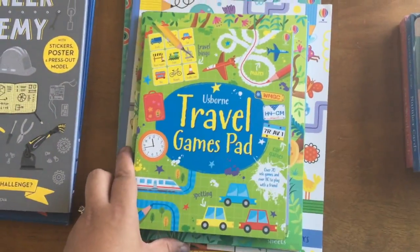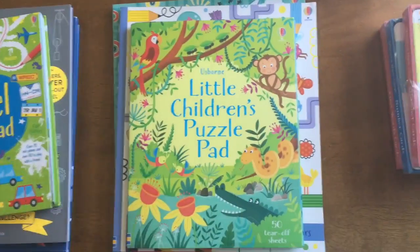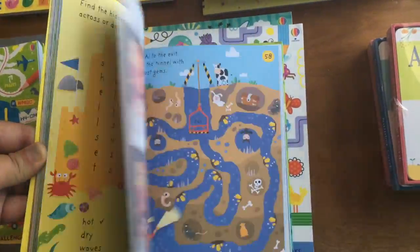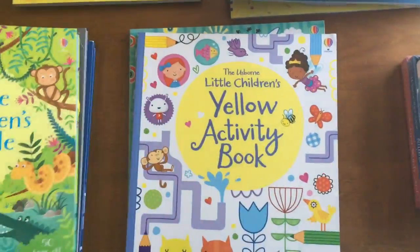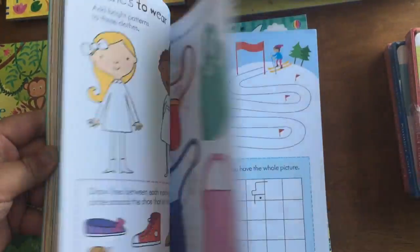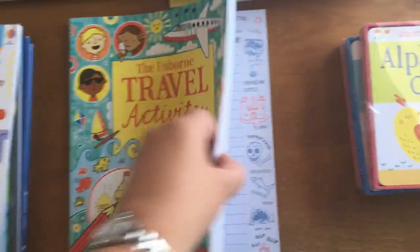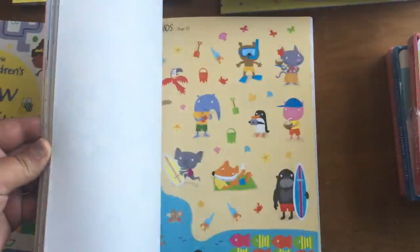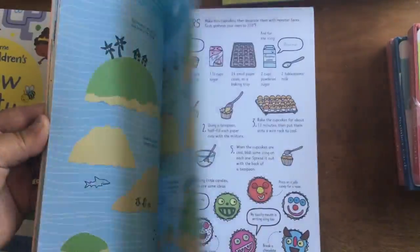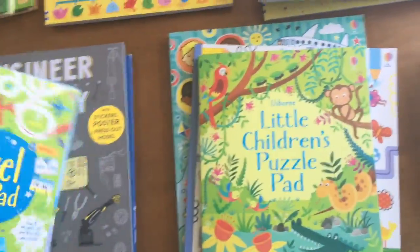Back through here we have some of our activity puzzle pads. This is a travel games pad. Here's a little children's puzzle pad. Inside these are just various activities that they can do. These are great if you're taking a trip over the summer, or maybe just to keep in the car for carpools. Really, really fun ones. Here's a travel activity book. Anytime that you need your child to basically be entertained and not maybe watching a screen, these ones are awesome. And we have a lot of variety in our puzzle pads.